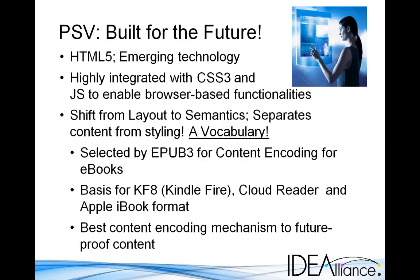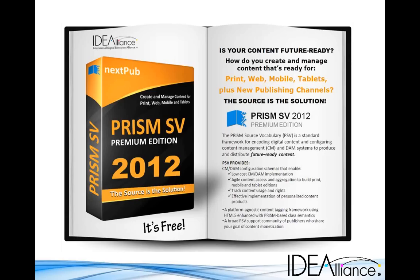And that's why IDEAlliance and IDPF, that's developing the new EPUB for ebook specs, have decided on using HTML5. So if you are a fan of EPUB 3, the next generation of standard e-reader XML encoding, it's HTML5. If you have a Kindle Fire, it's using something under the covers called KF8, really HTML5. The Amazon Cloud Reader, the Apple iBook format, all based on HTML5. And we believe it is the best content encoding mechanism for the future.